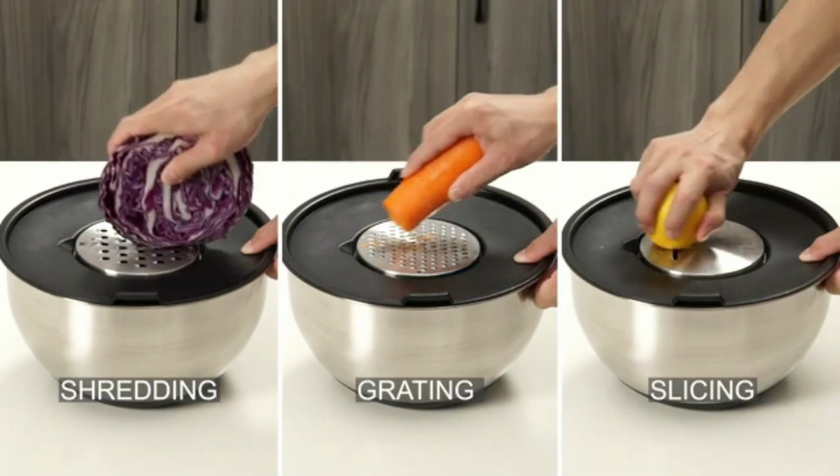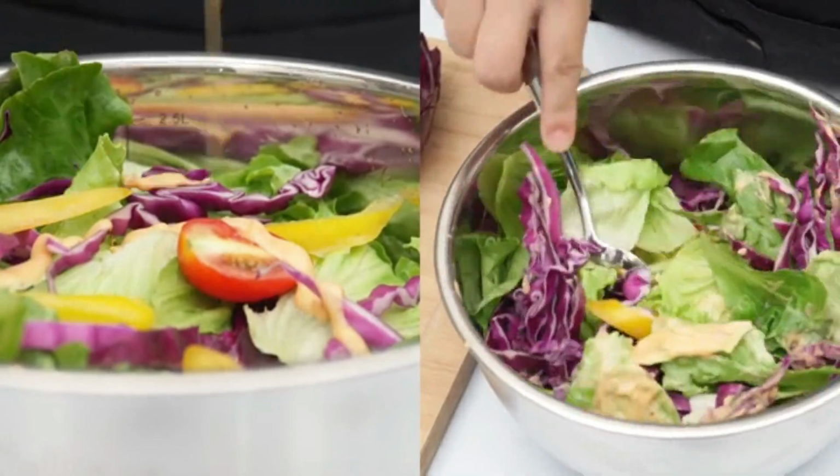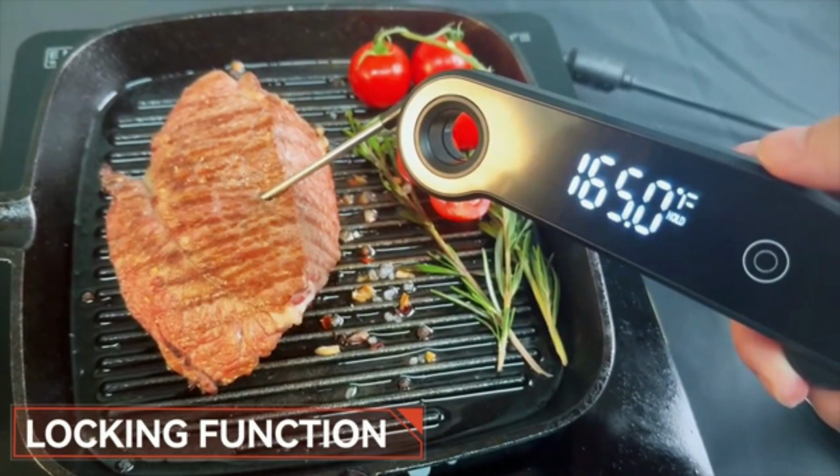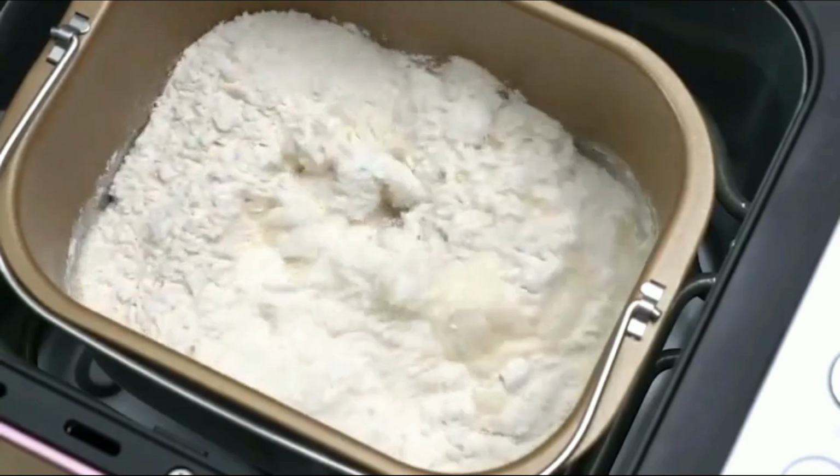Today I have brought 10 amazing kitchen cooking tools from Amazon that are very necessary for your kitchen and will help you save time, so don't drag the video.